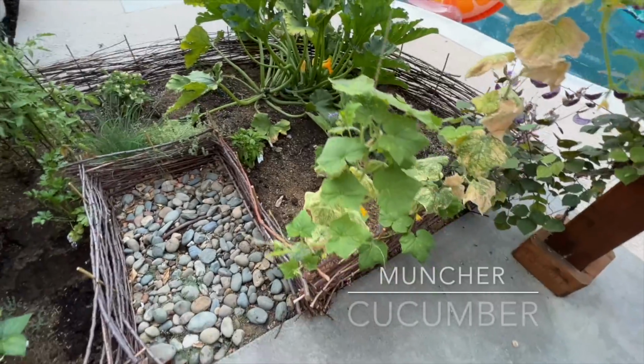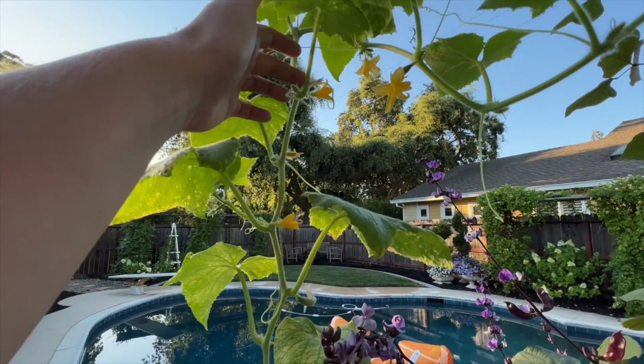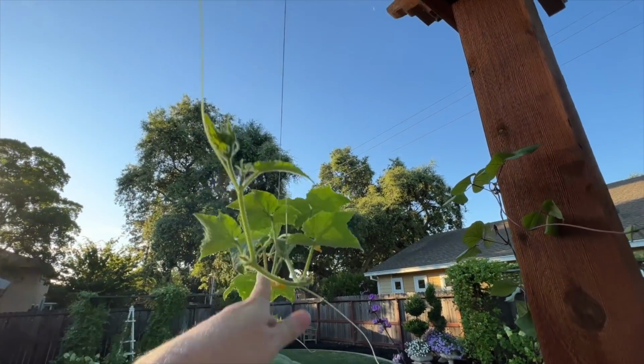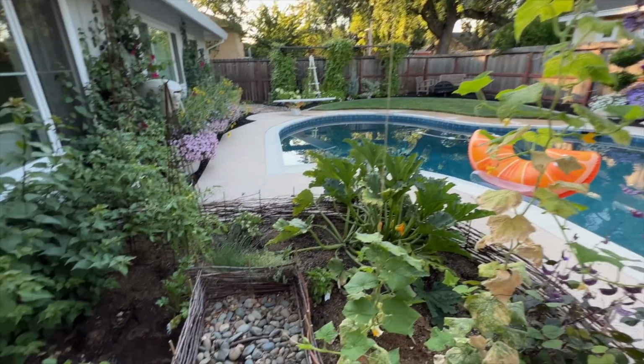I do have these cucumbers still growing up along this trellis, and it's working really, really well. You can see I have all the blooms, the blossoms, and then I just take these pieces and I just twine them around and I just keep them going. I have no plans for once it reaches the top, but this is what I'm going with right now.